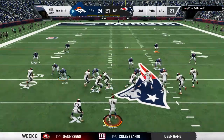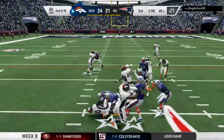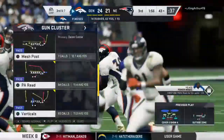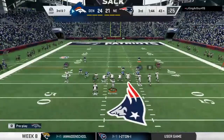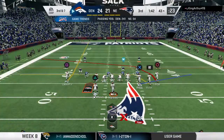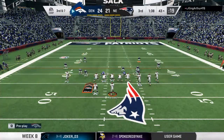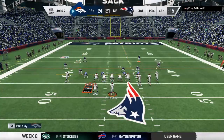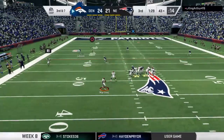It's 2nd and 15. Now a give, right side. Moses. They get 8 yards back there, and they could use another one of those now on 3rd and 7. And now on 3rd down, they'll need to get it to the 36 to pick up the first. Back to throw. Martinez.